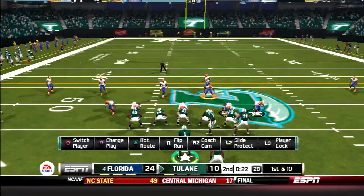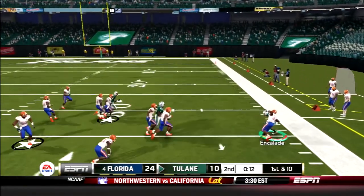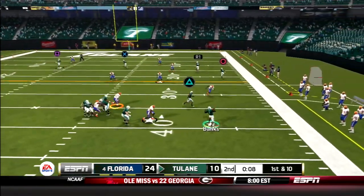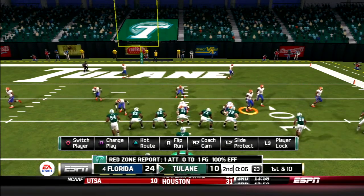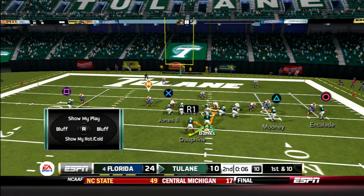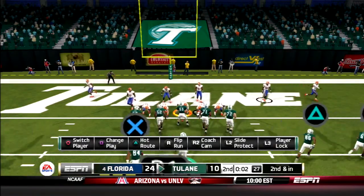Tackle made at the 46. Out of bounds around the 34-yard line. It's first and 10. Ball on the 34-yard line. He's scrambling. He's knocked out of bounds at the 10. Tulane will use their final timeout. So it's second down, and they're only about a foot away from picking up the first down.